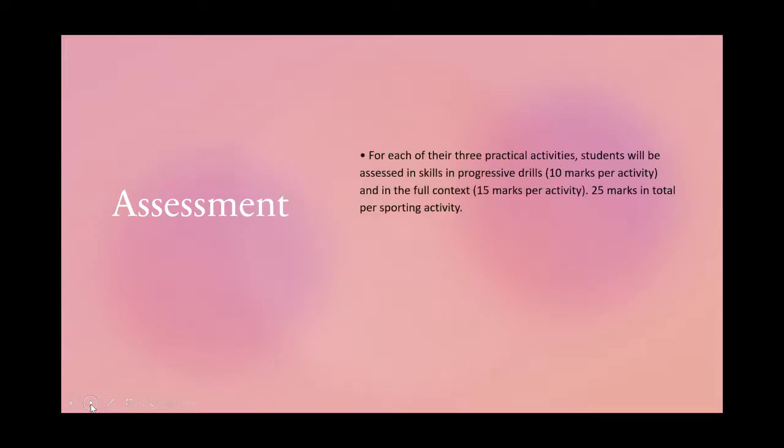So for each of those sports, they're marked out of 25, okay? 10 of those marks are for your skills in progressive drills. So for example, in netball, it will be passing, it will be footwork, it will be marking or defending. It might be shooting if that's what you do, if that's your role.